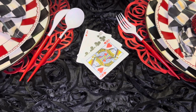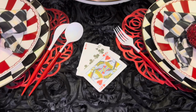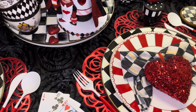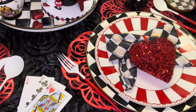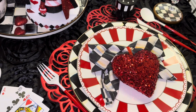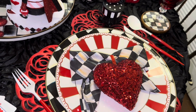My black rosette tablecloth was purchased from Marks, and it's one of my favorites. My heart-shaped table mats with the rose design came from Hobby Lobby. My chargers were purchased from MacKenzie Childs. My dinnerware came from HomeGoods. And I fold my napkins into bowls, and I'm using my heart ornaments as napkin rings.